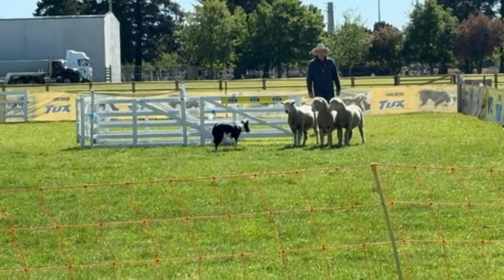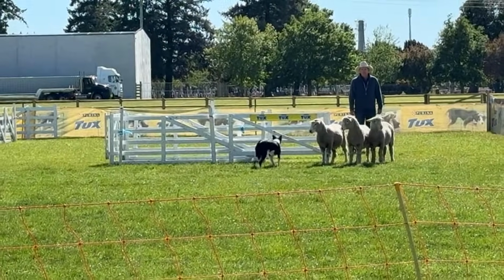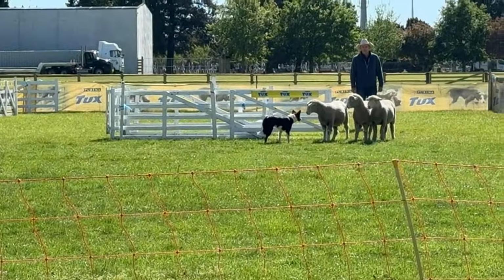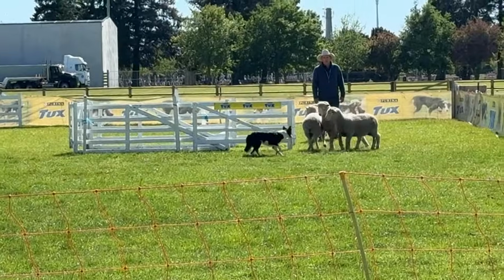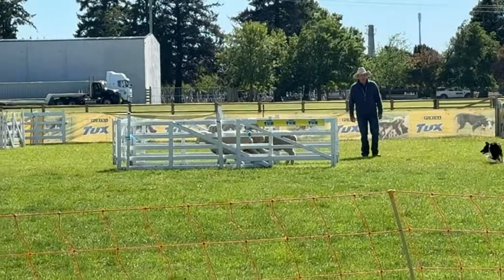So he's now at the U for the Tux. So the panels spell out a U, so he's got to get the sheep in at the top of the U. And then once they're in there, the dog holds them into the shape, and the handler opens the gate at the bottom to let them out. So nicely done there to push them into the U.